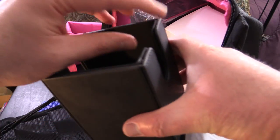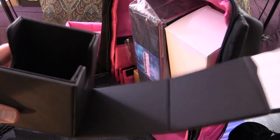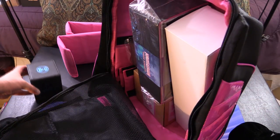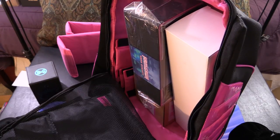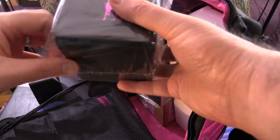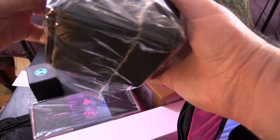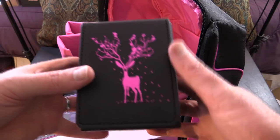This is like an inner sleeve or something. No, that doesn't remove. Okay. So clips into place. All right. And then we have, looks like another deck box. And now everything's falling out. That's fine. We roll with the bloopers here on MTG Unpacked.